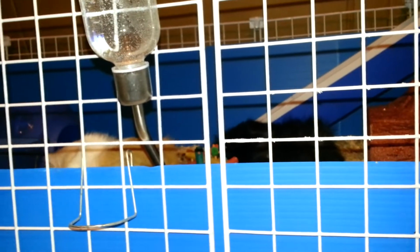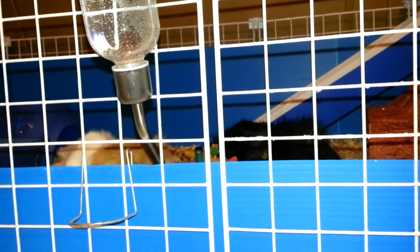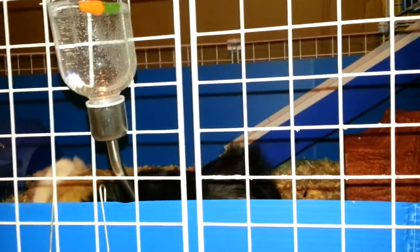If you go to the Guinea Pig Forum, a lot of people love Clean Mamas. You can get it in Canada, I think. But the shipping is ridiculous. Like, who's gonna pay like $100 for shipping? No, it looks stupid.